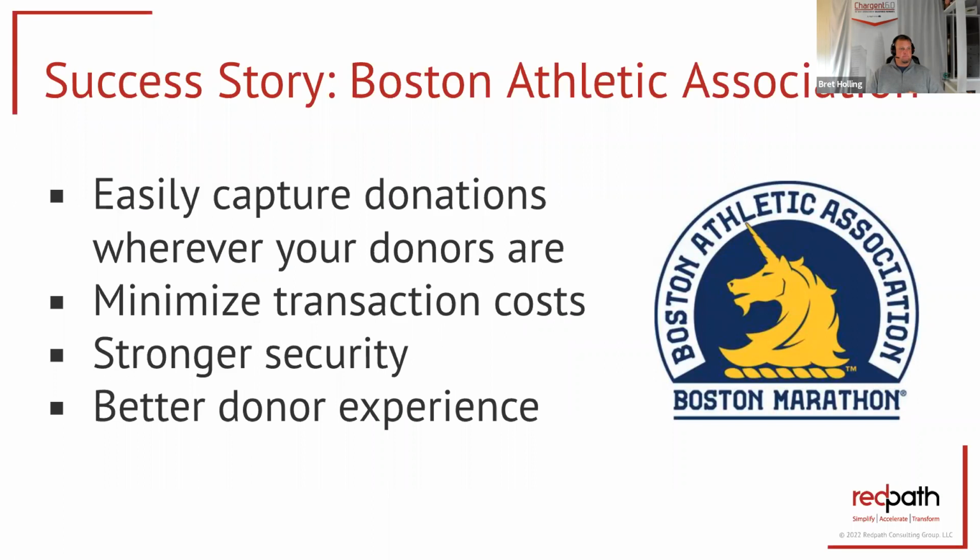Now, let's take a quick look at a recent Chargeit success story. And I'd have to say this is a Chargeit and a Form Assembly success story. So the Boston Athletic Association. The Boston Athletic Association is the nonprofit organization that runs the world's oldest annual marathon, the Boston Marathon. Every single year, the BAA manages 30,000 participants from 100 countries. They manage charity participants raising more than $36 million per year and 10,000 volunteers over that single race weekend.